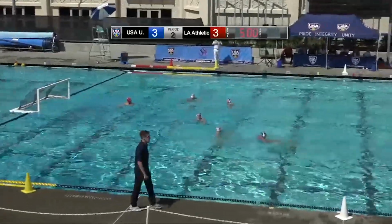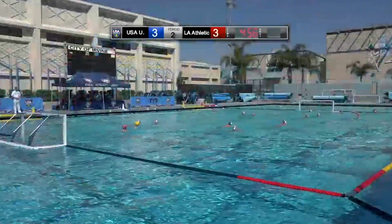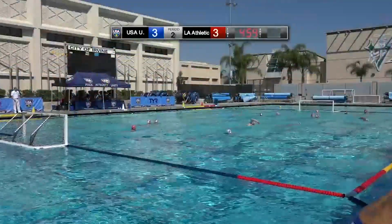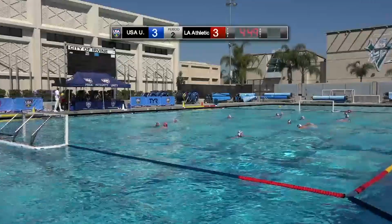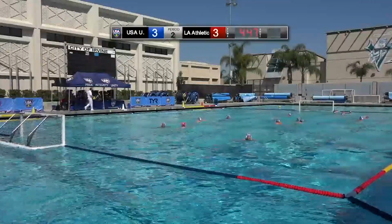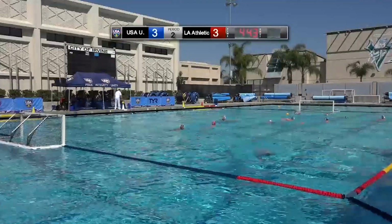through 2 quarters here at the National League Championship, and it's all even between the LA Athletic Club and USA University. Nice job there by LA. They scored 2 unanswered in the second to rally back and even things here. Third quarter coming up next. We'll take a timeout and come back.